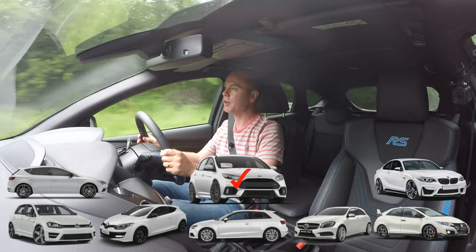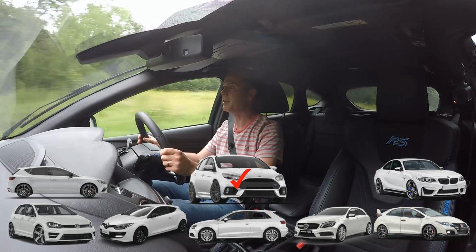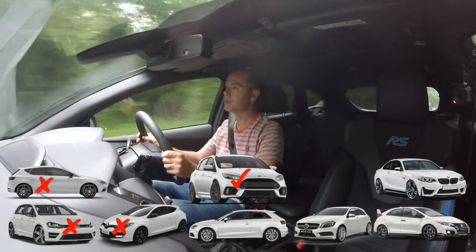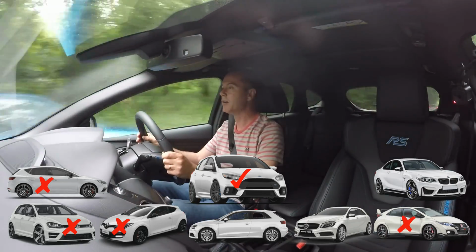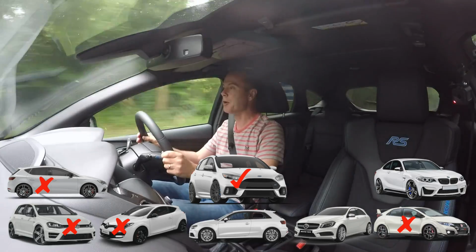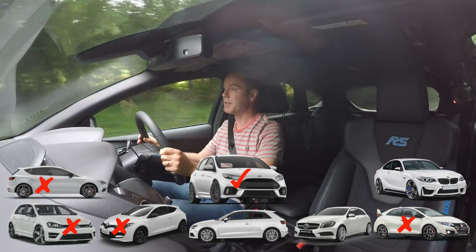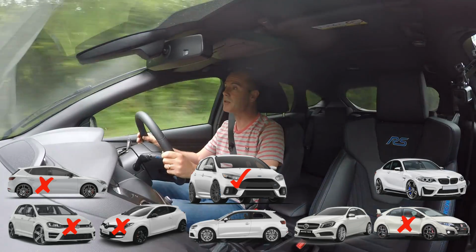And from my research, that instantly ruled out the Renault Sport Megane, the Golf R, the Leon 300 and the Civic Type R. I've seen those lose a massive chunk of money. And compared to this, they don't even come close.